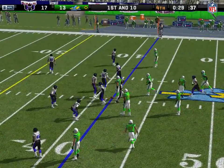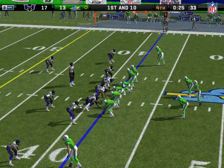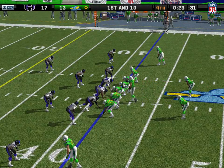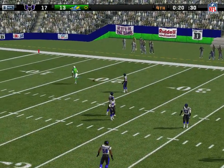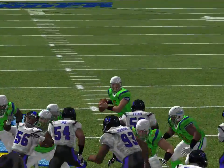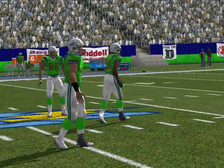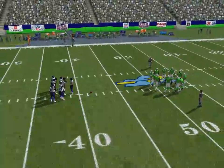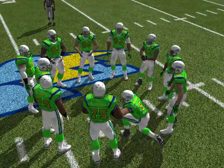It looks like they're going to go with a no huddle. Under pressure, he throws this one away. He didn't want to risk an interception and decides to throw it away. Not much time remaining, and they'll have to get closer for a legitimate shot at getting the touchdown.